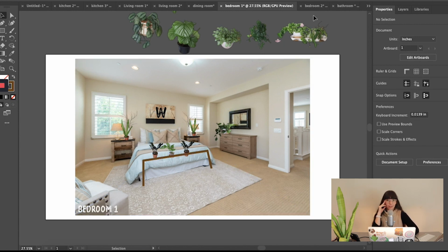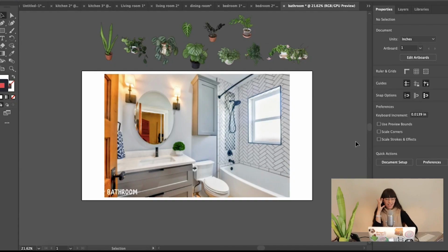If you have an entire house to fill up, you've got plenty of space. And the last room that I wanted to talk about is the bathroom. So this is like, I feel like the quintessential bathroom. I feel like everyone's bathroom looks like this, or at least has a bathroom that looks like this.